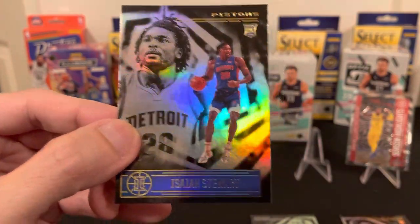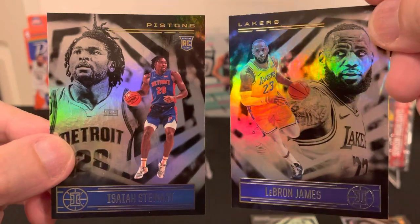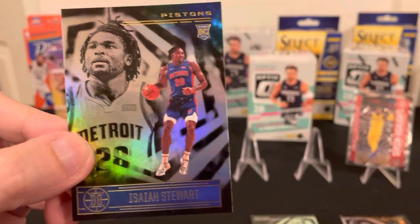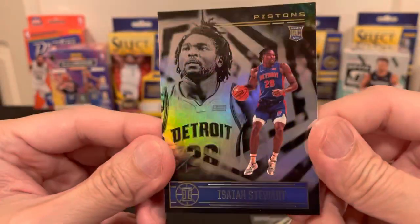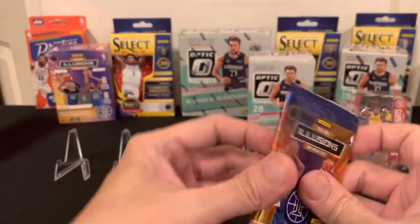Let's put this together. Look at LeBron's face. I think he's scared. This is just a joke, man. All right, any LeBron fans there? Just having fun. That's a rookie.